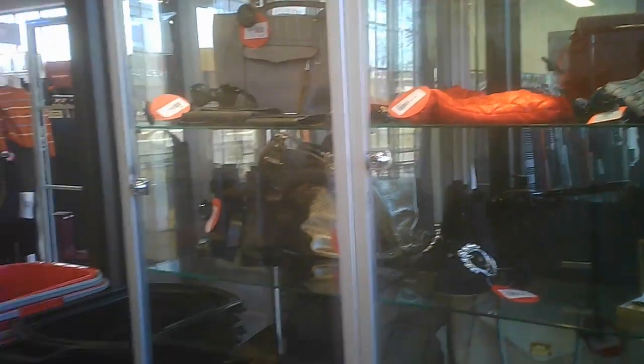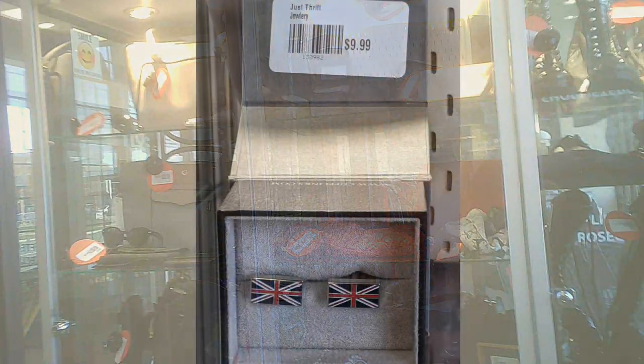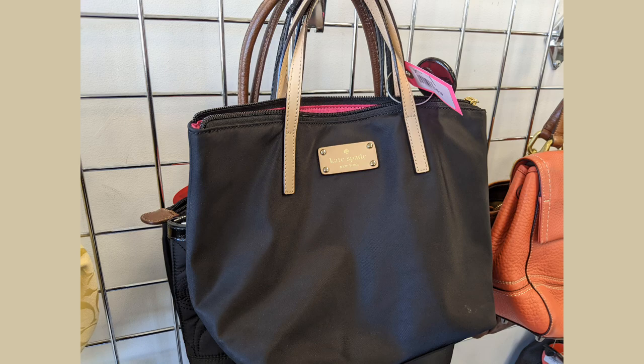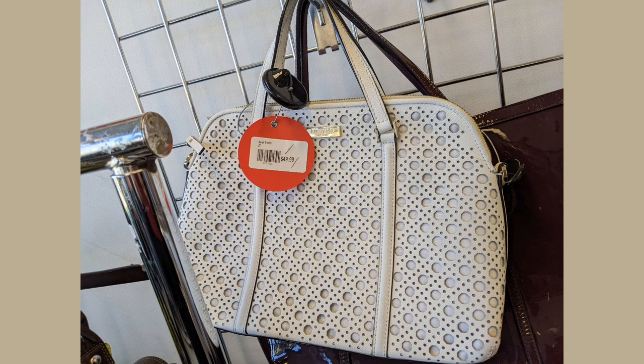Interesting showcases here. Tall cabinets. They're bracketing the entry hallway. Classic piece of, they look like a Union Jack, but they're a little off. Nice looking bag if somebody's looking for this. Here's another one.